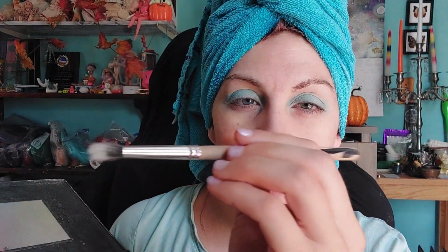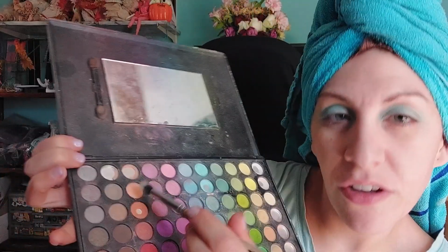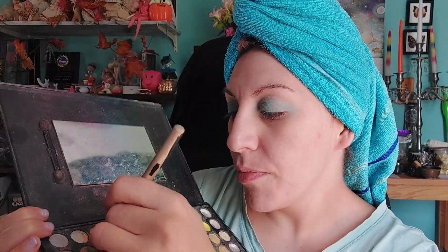I'm going to use a fluffy-ish crease brush, and I'm going to go in with a taupe color. I just hit pan on that. I use it a lot because it's one of my favorite things to do with any kind of bright color that you just want to add a little bit of depth to. This just gives it that depth, gives that something to bounce off of without overwhelming or making it too smoky. And it just goes with everything. Taupe is a perfect neutral for it.